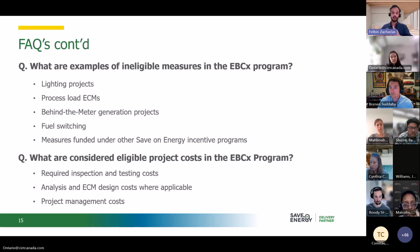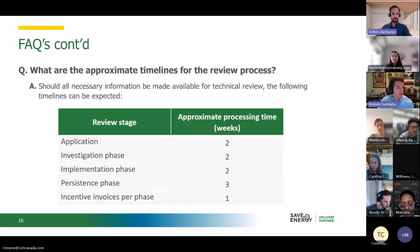And next one is what is considered as eligible cost in the EBCx program. So the eligible project costs include inspection and testing cost, analysis and energy conservation measure design cost where applicable, and project management costs. Next slide.